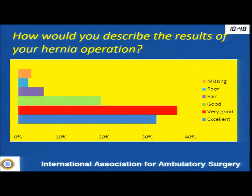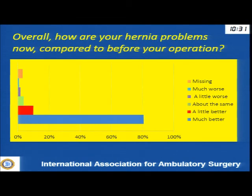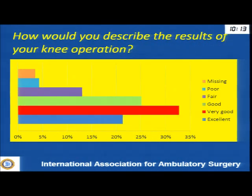You have to look at the question carefully, so I've put it out in full because that influences what the patient might reply. So how would you describe the results of your hernia operation? Well, basically, over 91% rated it good or above. That's interesting because I'll come back to that. Overall, how are your hernia problems now compared to before the operation? Again, we're getting over 80% reporting that it was much better. So for hernia surgery, it does seem that our patients are making a health gain having had the procedure.